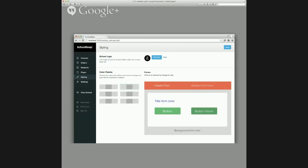We decided pretty quickly that we wanted to introduce these pre-built color palettes so that, really quickly, with one click you could get a different color scheme on your website and set yourself apart from the others. We also really wanted to introduce some sort of preview into the backend interface so that you can see what you're changing.